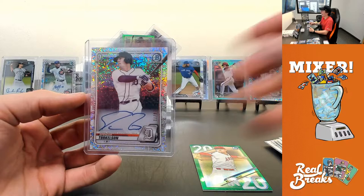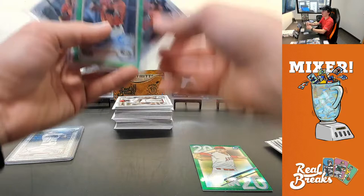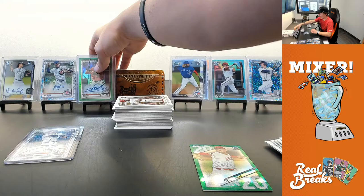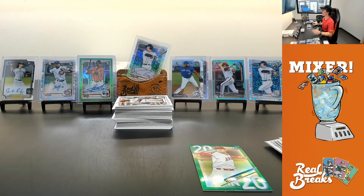Wow. I didn't think we were going to be able to do it, but somehow we are knocking off the triple up of Luis Matos. I repeat, the triple up of Luis Matos is getting knocked. The Ed Howard Speckle Auto isn't going in the mitt. The Torkelson first Bowman Speckle out of 71 is taking a firm hold of our money mitt. That is crazy. That is a monster card. Congrats, Paul.